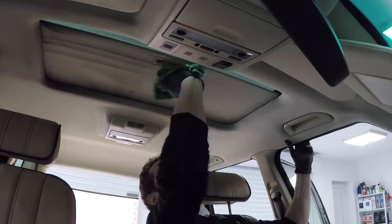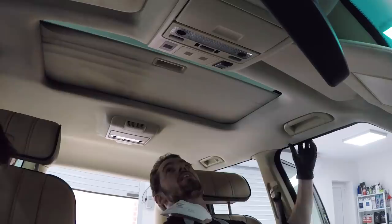And that's as good as that bit gets. Just thereabouts. Bloody chuffed with that. The leather's coming up nice too. It feels crisper, sharper, tighter when it's clean.